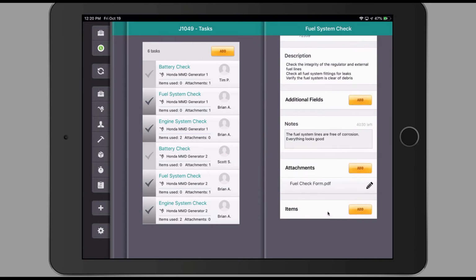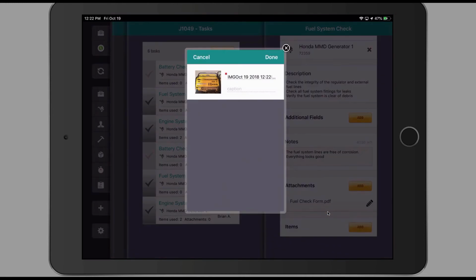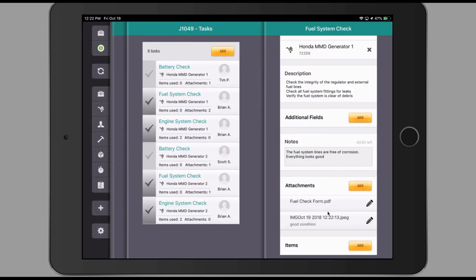The attachment section serves multiple purposes, such as taking a photo of the piece of equipment that we're working on or filling out any other forms that need to be filled out. I'm going to take a photo of the piece of equipment we're working on. To do so, I simply hit Add, Take Photo or Video, and take a photo of the piece of equipment. When I'm happy with the photo, I'll select Use Photo and give the photo a name and a caption. For this photo, I'm going to document that it's in good condition. The FieldAware application offers unlimited storage, so take as many photos and videos as you need.